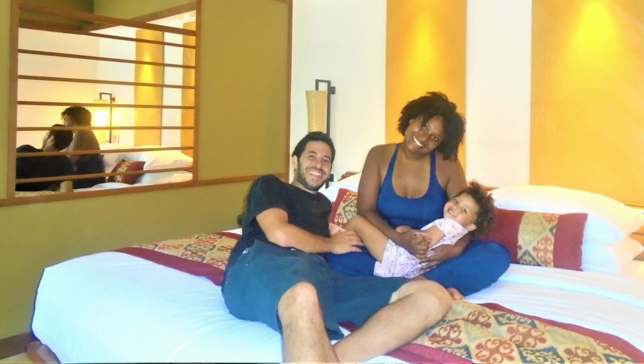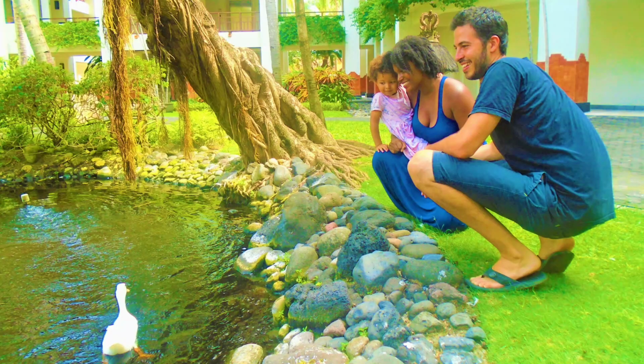Another way we used Chase as a transfer partner was when we transferred from Chase to Hyatt at a 1-to-1 ratio when we stayed at the Grand Hyatt in Bali. We got 2 nights there. We saved over $600. It would have been $300 plus per night, but we saved a lot of money that way.